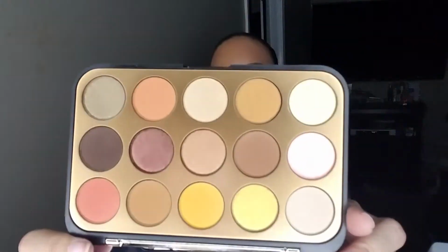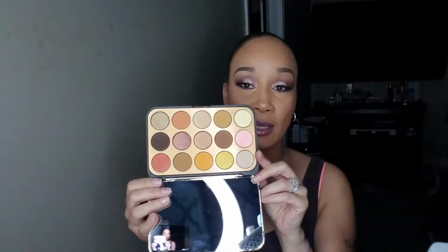Okay, then the other Glam Reflection I have is the Gilded. This is one of the ones I've watched and watched for quite some time, because I like gold and shimmers and stuff like that. And this is how it looks on the inside. I really fell in love with this palette when I saw it online. Some things online do not do any justice, but this is really pretty offline. You can see those are some beautiful colors. I like them.